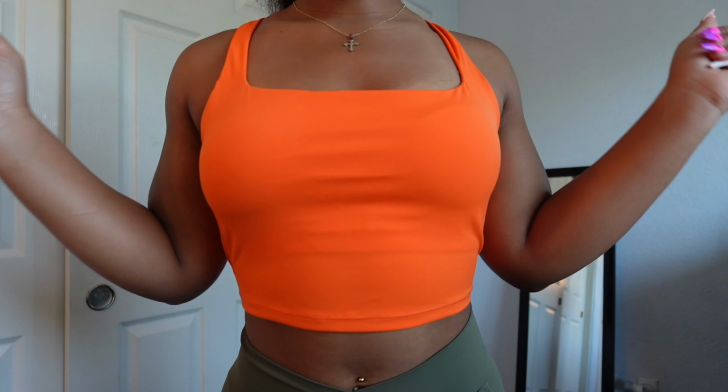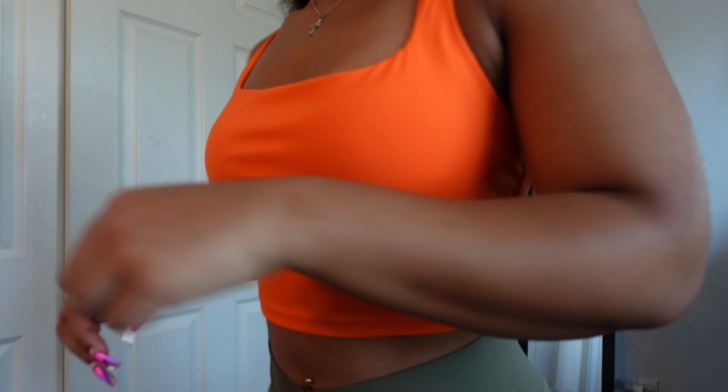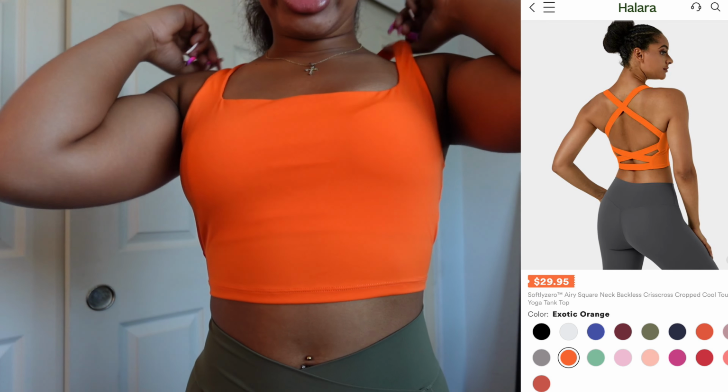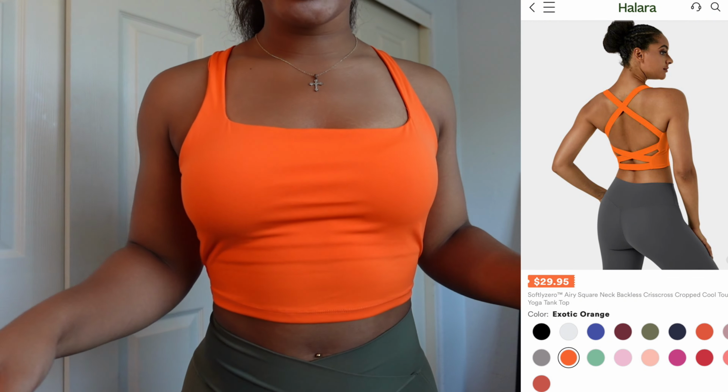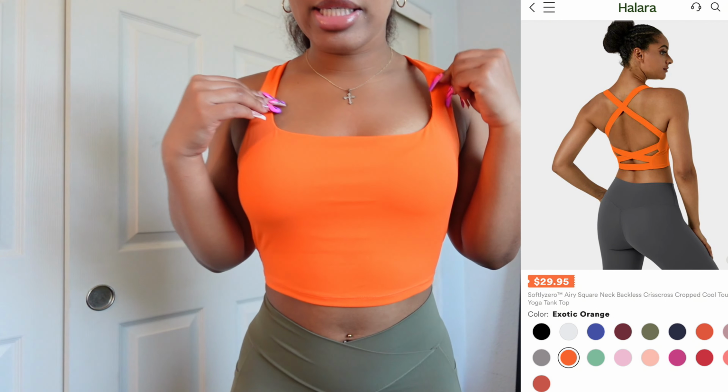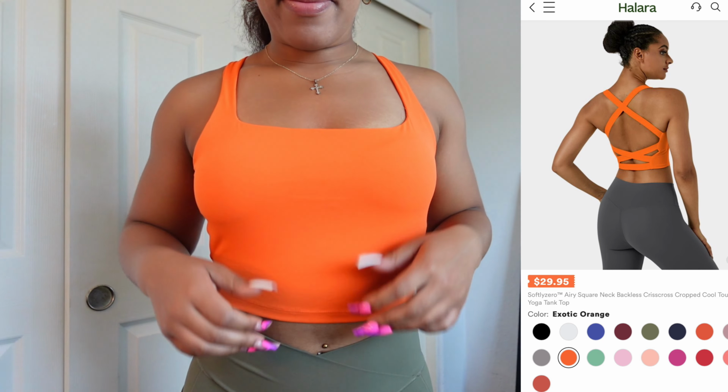Okay, now we have their backless crisscross crop tank top. This is really cute. This is an exotic orange. This is a size medium. I think I could have gotten a size small so it could fit me better.